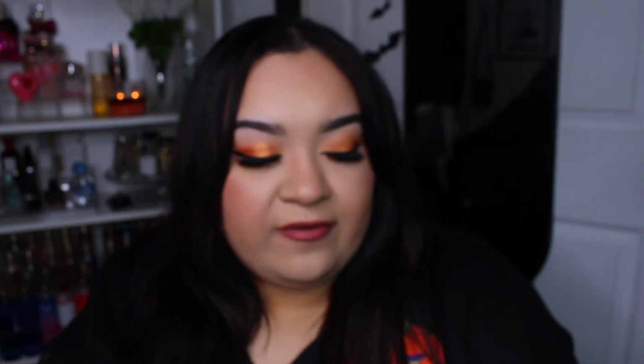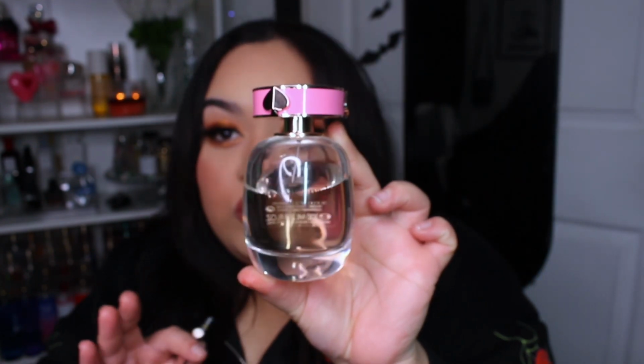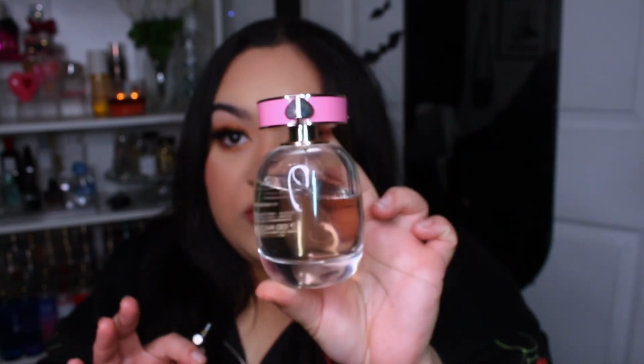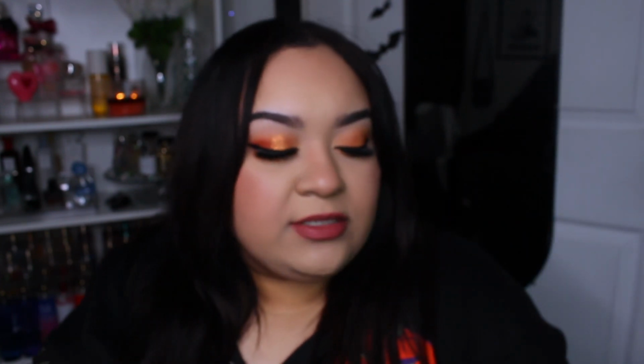Next up, I have Kate Spade New York. This is the dent I made in it. It's a nice spring strawberry-ish floral fragrance. Very pretty for the spring. I'm just over it, like I said. So we have this one here. I kind of want to get the other one. I think it's Kate Spade New York Sparkle or something like that. Still a really nice fragrance, but I feel like I can live without it.